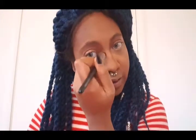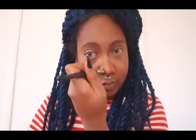I go up into my eyebrows. When I look at shadows naturally, your eyebrows go down onto your nose, so I thought I would create that look instead of it being just a straight line. I curve it down and I do the tip of my nose. Just like that, clean it up.